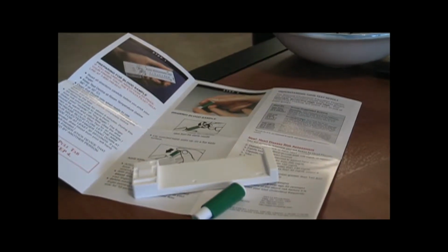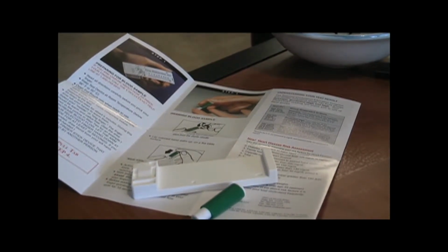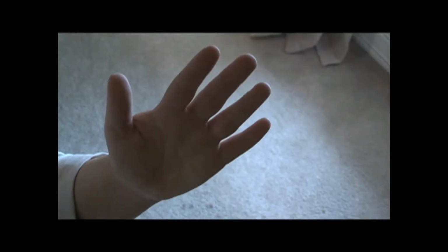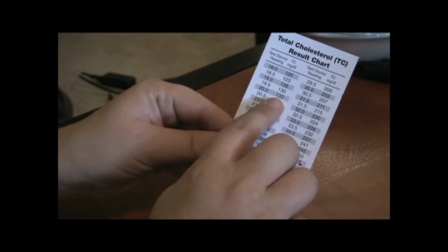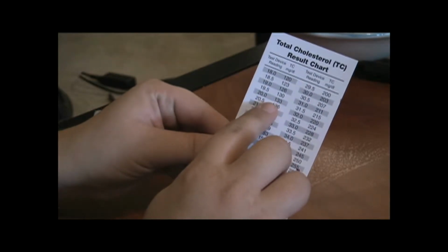Everyone 20 years and older should get cholesterol checked every 1 to 5 years. After waiting around 5 minutes, the results should appear on the testing strip. The result chart will tell you if you have low, high, or desirable levels.